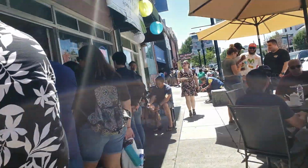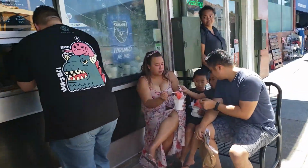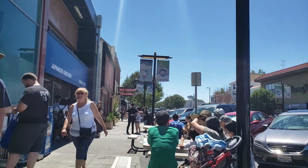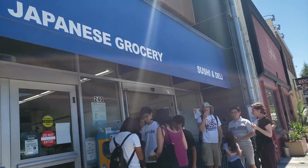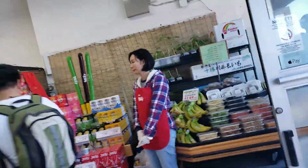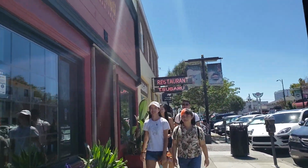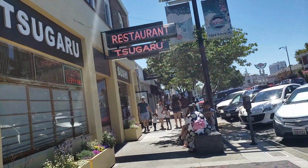Oh man. Wow. Holy smoke. Japanese grocery. I've been there, sushi and deli. Pretty nice. Let me just get some AC. Yeah. Oh man, the line is long. All the people are here. The thing that the lady was eating was actually a mochi, pink mochi. I see a lady wearing kimono.